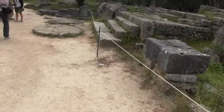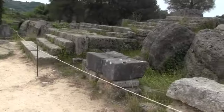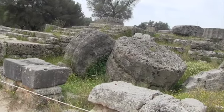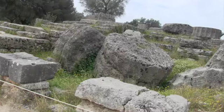There would be a column right there in front of the entryway, which is interesting. But maybe it wasn't an entryway. Maybe these levels persisted all the way around the temple.